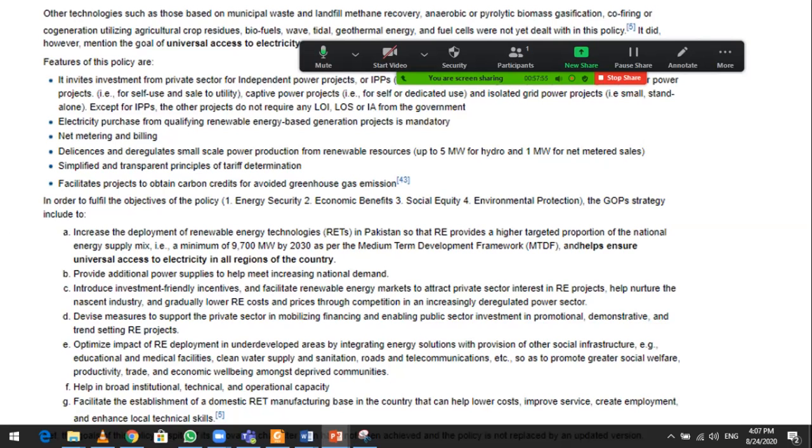Help nurture the nascent industry and gradually lower renewable energy costs and prices through competition in an increasingly deregulated power sector. Adopt measures to support the private sector in mobilizing financing, and enable public sector investment in promotional, demonstrative, and trend-setting renewable energy projects.